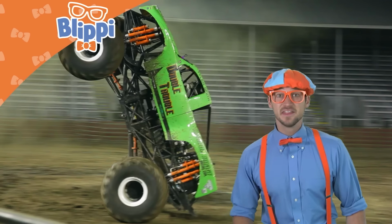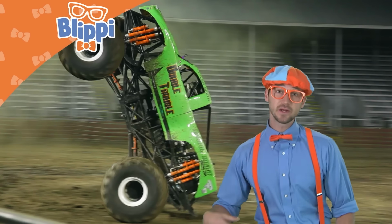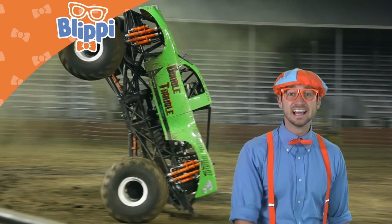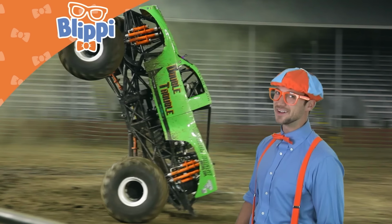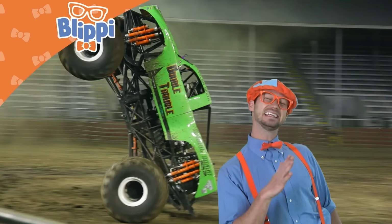Check it out! This green monster truck is doing a wheelie. Let's watch an instant replay and then watch a couple more monster truck wheelies.